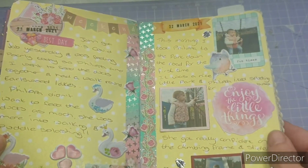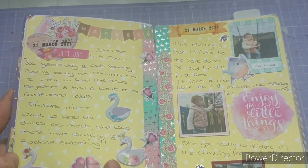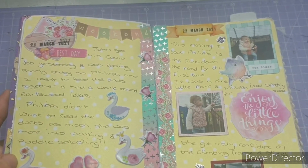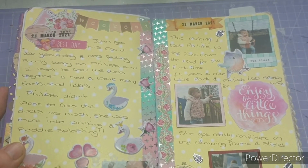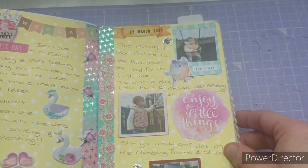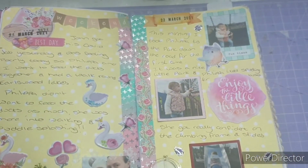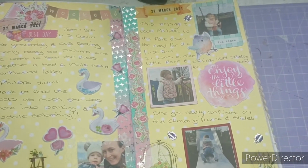Then we go over to John had his first COVID jab on the 21st of March apparently, so he wasn't feeling well and I took Philippa out. We went to feed the ducks again and then we went to the play park the next day. So that's kind of what this is about. Again, I was trying to do stuff with the washi tape. I kind of like it.